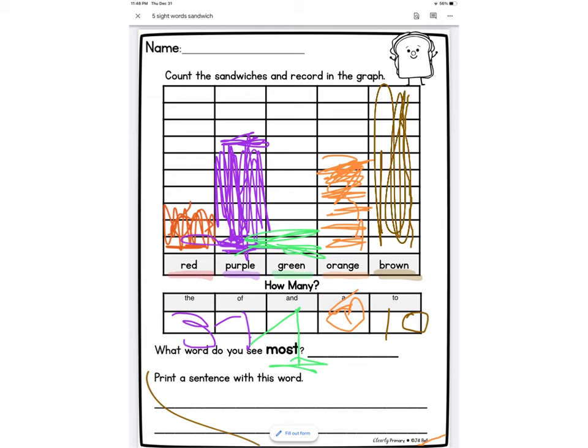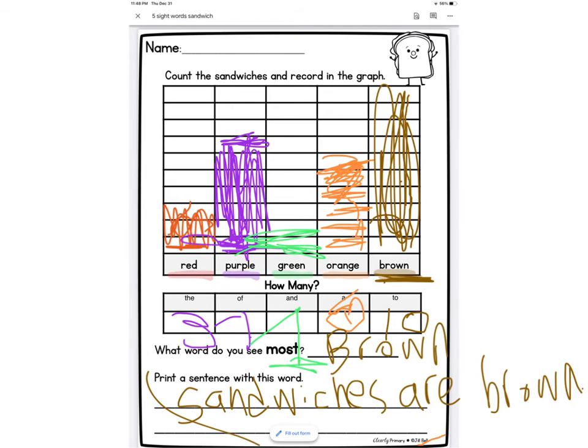Very good, CJ. What word do you see the most? Which one did you point to? Because our audience can't hear you. The 10, right? And that's, yep. One more page and then it's on the big screen. Then there's this page.